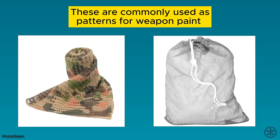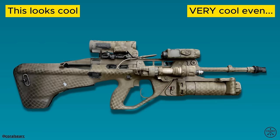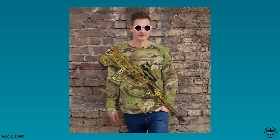Yes, that is true. I do, in fact, have a personal disdain for the Scrimnet or laundry bag stencil, but from an effectiveness standpoint, I view it as an incoherent pattern in attempting to blend a rifle into either natural vegetation, terrain, or your own uniform. Getting back to the main point, painting your weapon to match a uniform is just common sense.